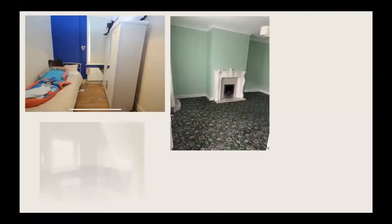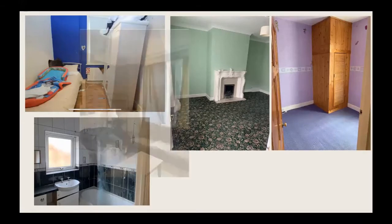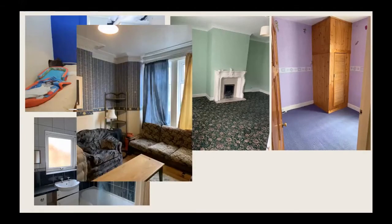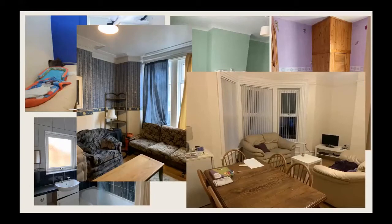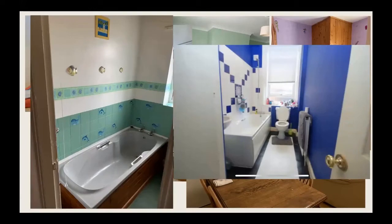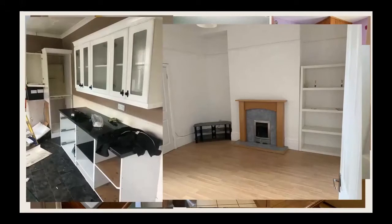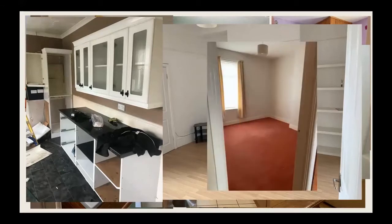So basically, when you're scrolling, you're looking for not the prettiest things in the world. These dated sort of greeny carpets, blue carpets, red carpets, old-fashioned kitchens, wood bathrooms, and you're just trying to look for nasty. I call them nice and nasty because they're nasty to look at, but they're nice on the pocket. So these are where you can build a portfolio quickly.